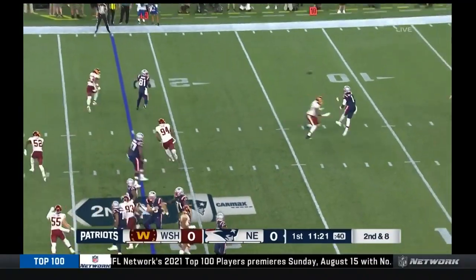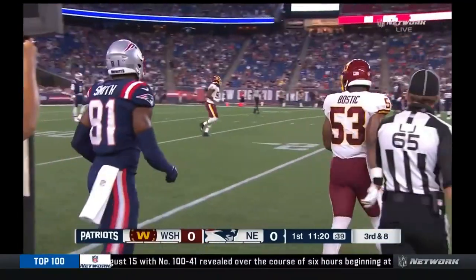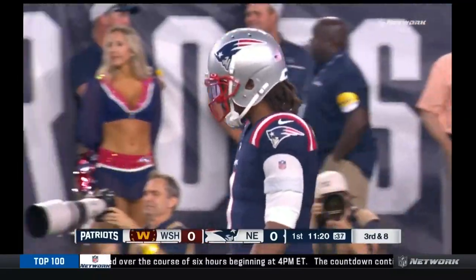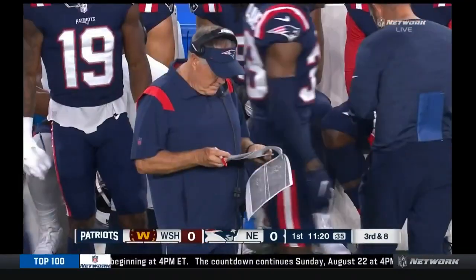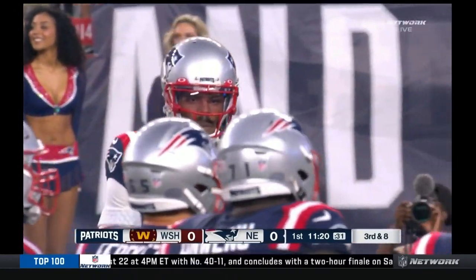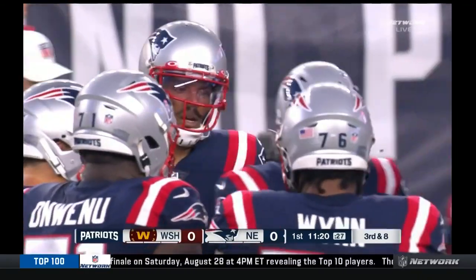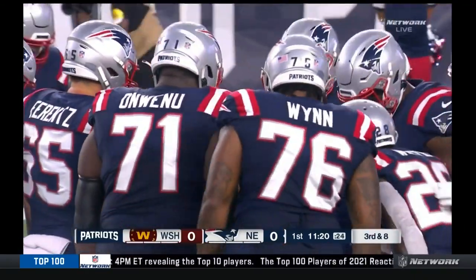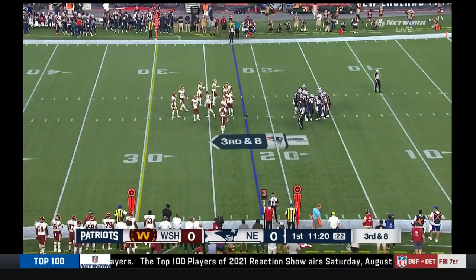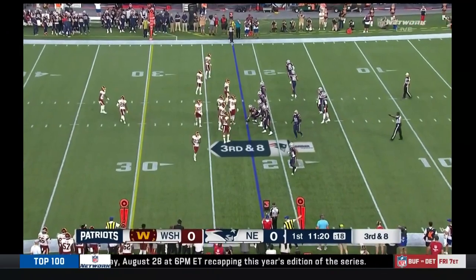Here's Newton on the roll right, and he throws it incomplete for Jonnu Smith. That's not a bad incompletion right there. You're getting pressure off the bootleg, and Smith flashes in the flat, but it's a perfect read by the Washington defense. Nothing there, throw it away, huddle up, it's 3rd and 8. John Bostic, a former Patriot, there in the flat in pursuit for Washington. A very good defense under Ron Rivera and his defensive coordinator Jack Del Rio.